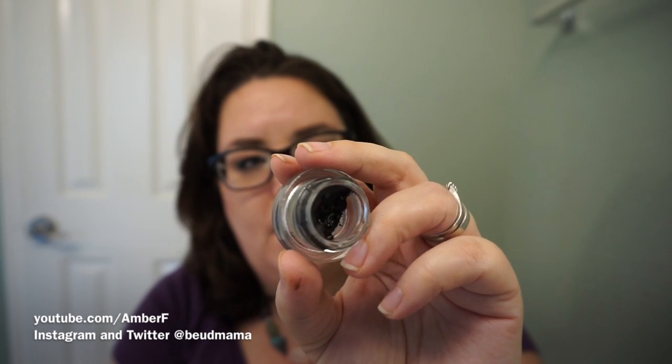Then the next thing is going to be the MAC Blacktrack Fluidline. I'm slowly working my way around. In fact, I took my metal spatula and scooped it up just to kind of re-moisten it, mixed it all up, and I put it onto the side of the jar here so it'll be a little bit easier for me to get down into without getting crumbly.